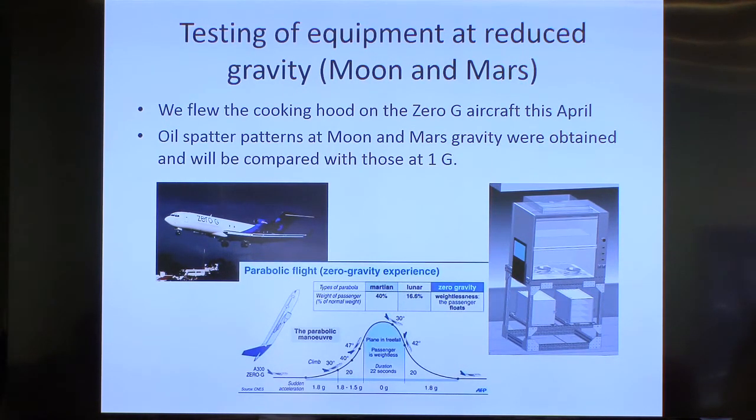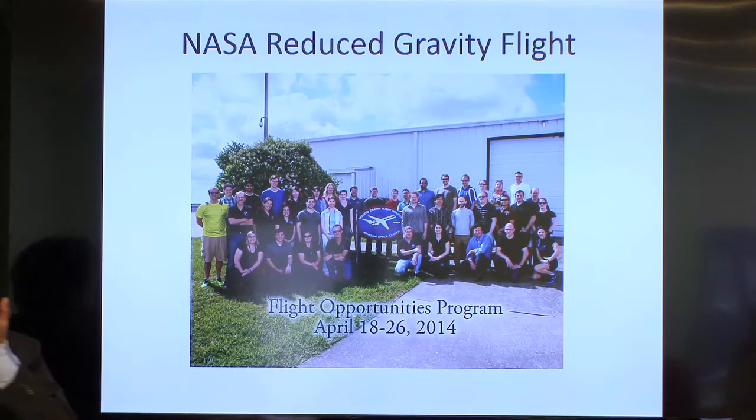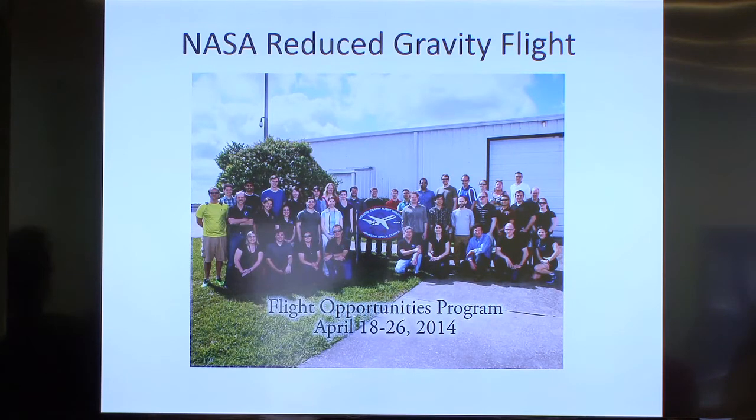But okay, so yeah, this is a new activity. We just did it in April. So most of the data from this flight have not been analyzed yet.